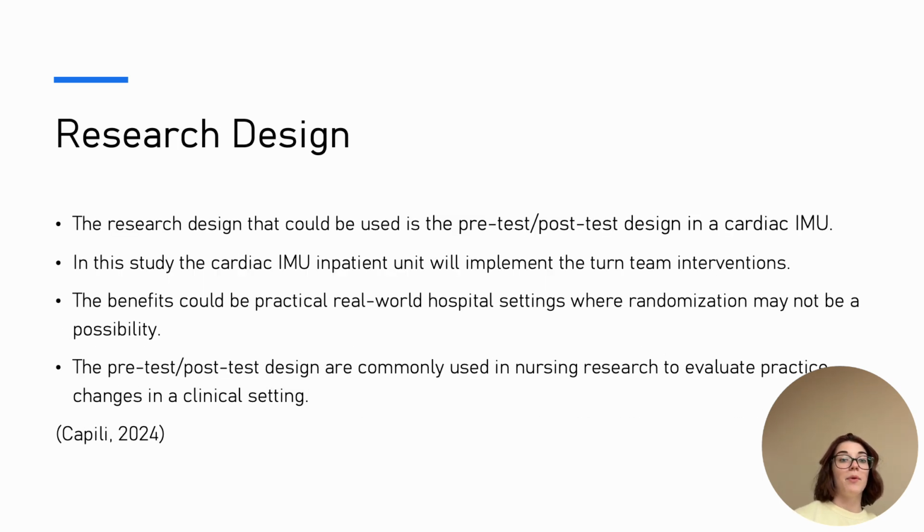The research design will implement a pre-post test design on a cardiac unit. In the study, the cardiac IMU inpatient unit will implement turn team interventions. This could benefit in the real-world hospital setting where randomization may not be possible. And the pre-post test design is commonly used in research to evaluate changes in a clinical setting.